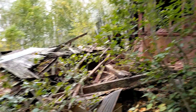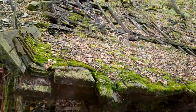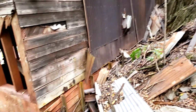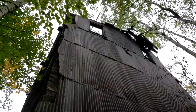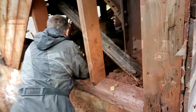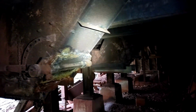That's a mess. And that's a big building. We got all kinds of wreckage across the hillside here. Look way up. Made our way in here. Double chutes. Well, these look almost exactly like what we saw at the other place, yeah.